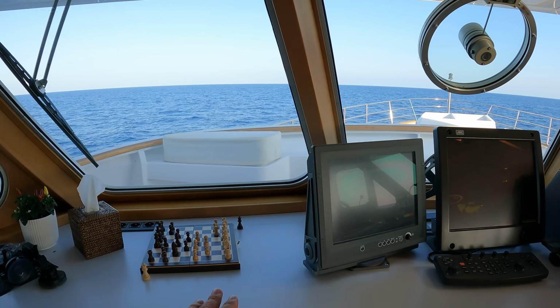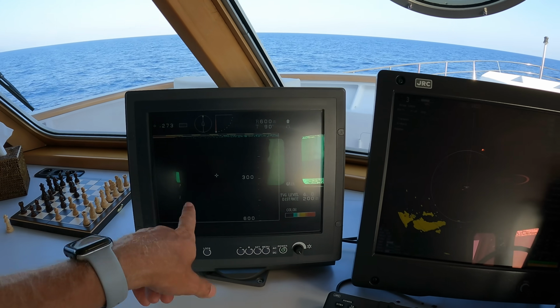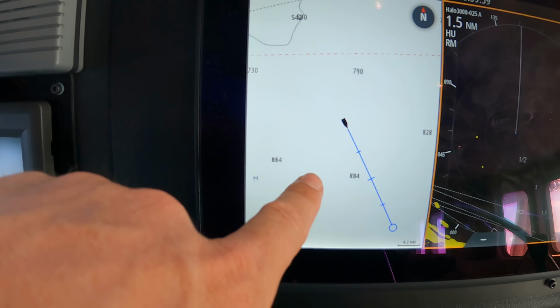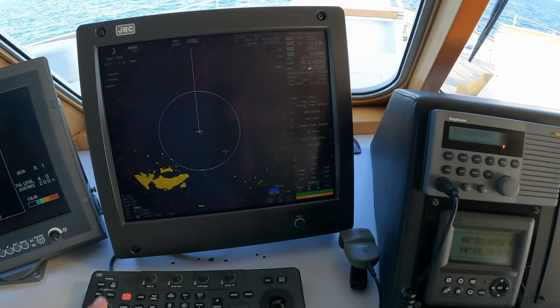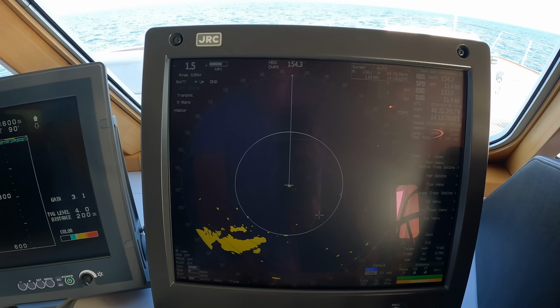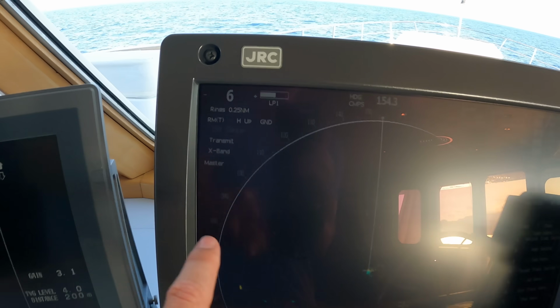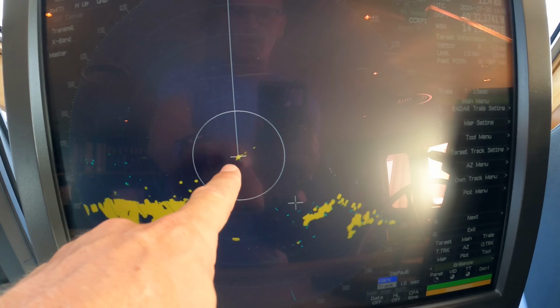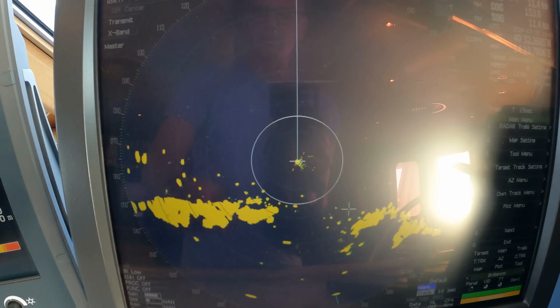To show you how we've got it set up, we've got our echo sounder here. It's not showing anything. We're at about 700, or, you know, 800 meters of water. Radar's actually set at 3 miles, so I'm going to change that now to a 6 mile range. So each of these rings represents 1 mile. 1, 2, 3, 4, 5, 6.